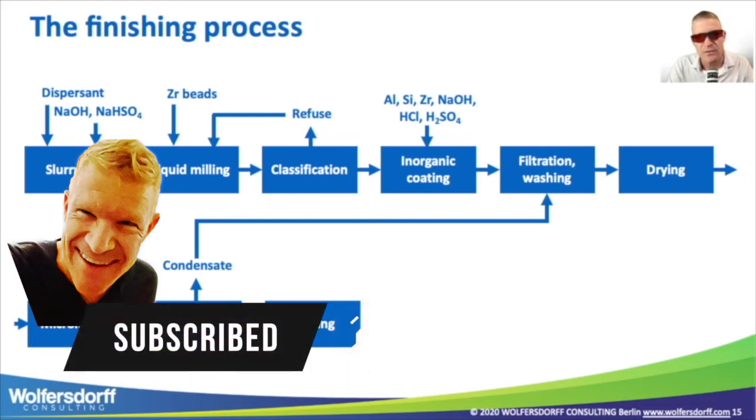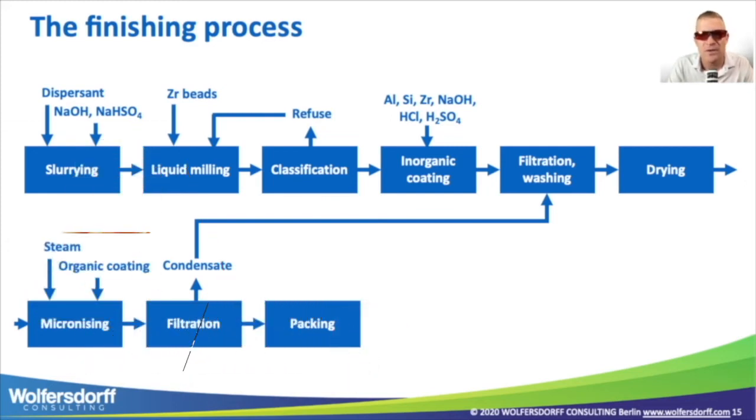That was the case for the two pigments I co-developed, TR28 and TR48, where we're adding a chemically bound organic, which is very, very stable, which does not actually detach from the titanium dioxide. We have a chemical reaction in the micronizer steam mill. After that, we need to go into a baghouse filtration and then into packing. And the packing typically could be bulk, could be a big bag, or it could be plastic or paper bags.